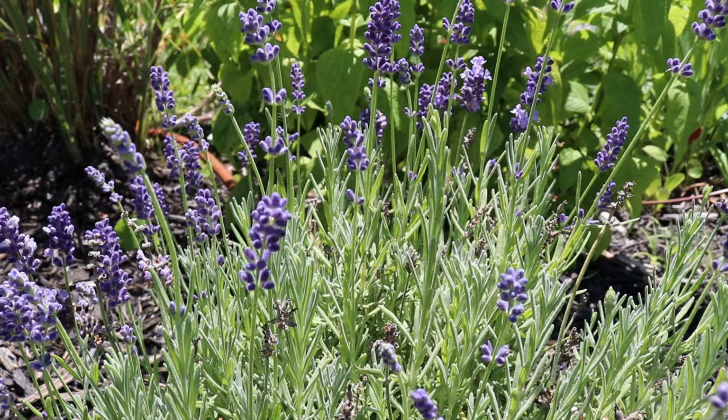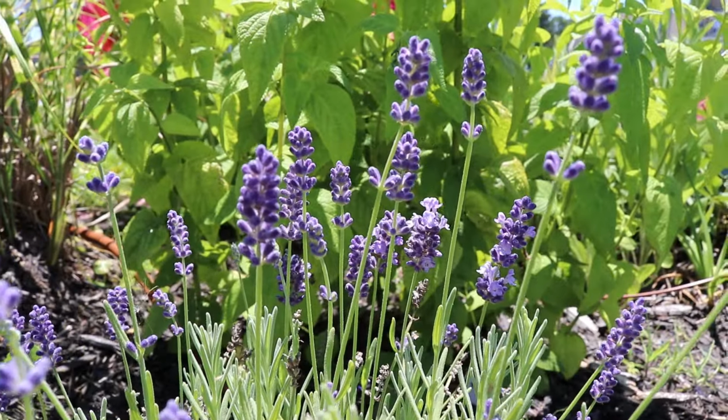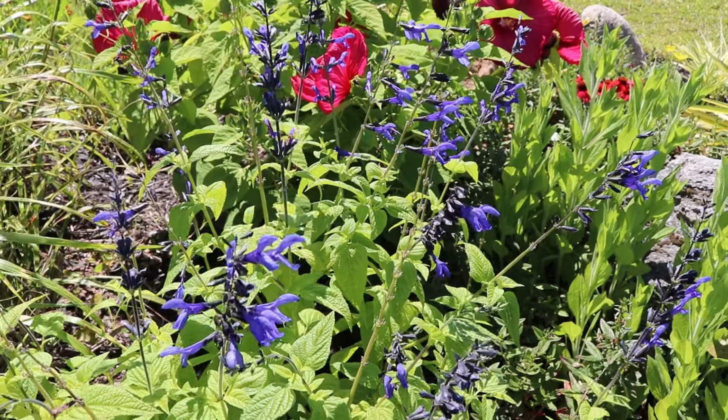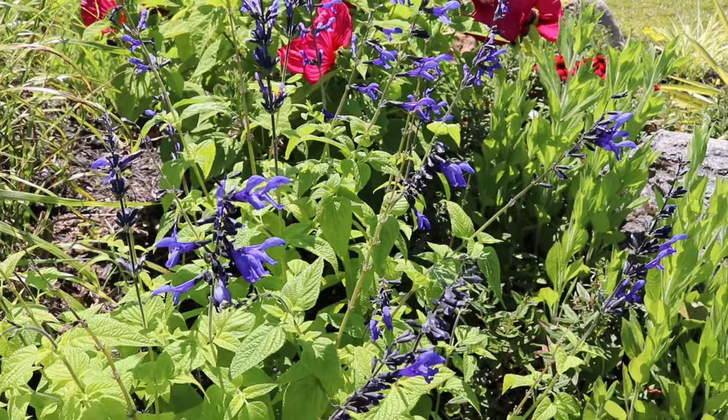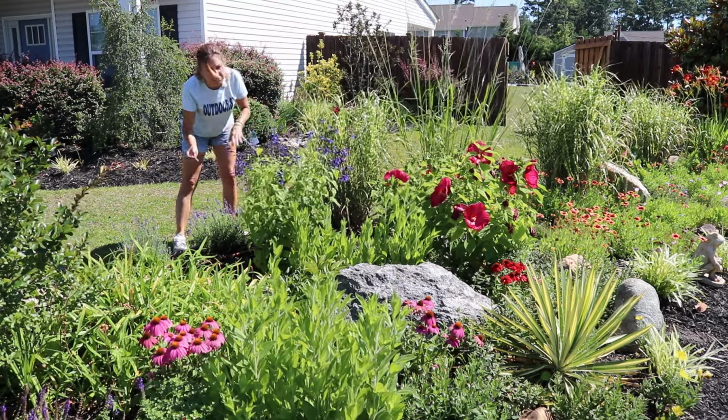In the back of the peninsula garden, I have the purple elegance lavender, 2 of those right here, and then this is the black and blue salvia, which is gorgeous. It's so wispy and just fun as it blows in the breeze. I love the colors and the height in particular on this salvia.